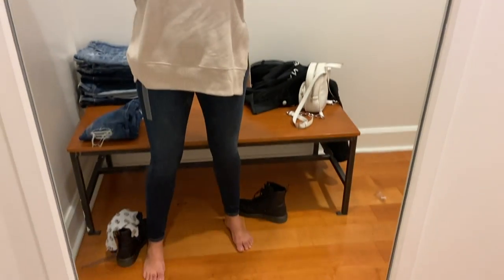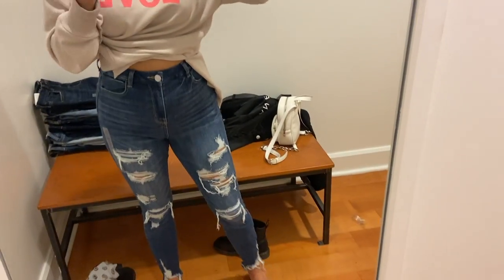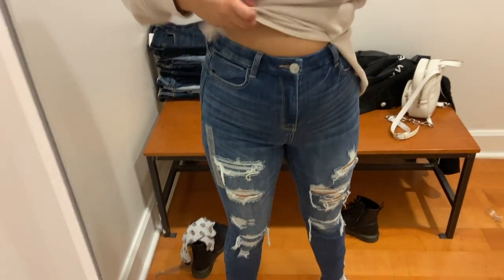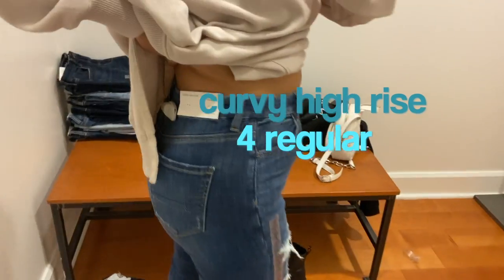So if they are curvy and dream jeans, I normally do size down because they have a lot of stretch and they have more space and they're more roomy. So yeah, this is it. I made it. This is literally the last jean left to try on. This one's just a curvy high rise. Here y'all go.